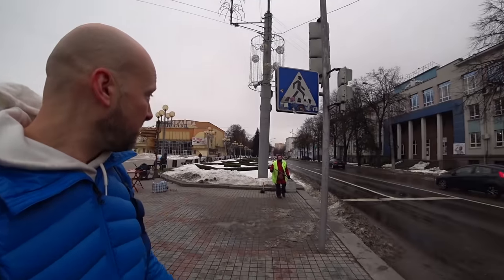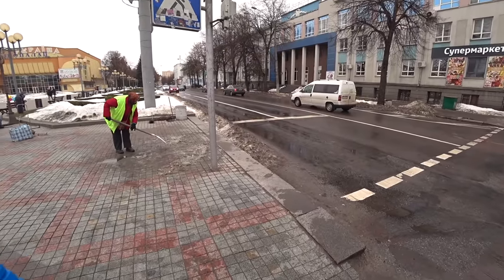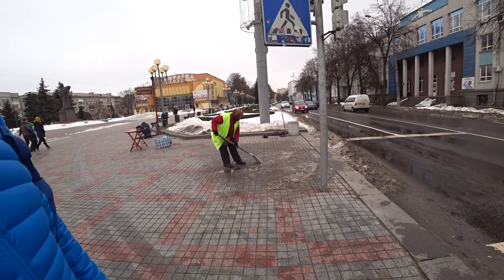Look at this. What's your babushka doing right now? I bet she's at home with her feet up watching TV. Not the babushkas of Ukraine, the poor buggers. The babushkas of Ukraine are out here cleaning the streets in the morning when it's bloody cold. Look. It's a tough life in the Ukrainian provinces.